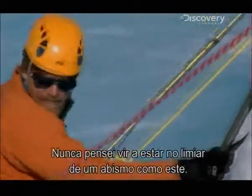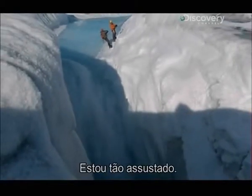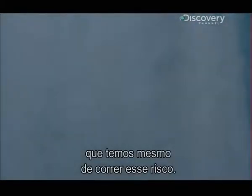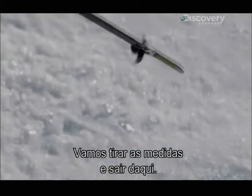I never thought I'd be standing at the edge of the abyss like this. I'm so scared. But the information is so important, we actually have to take that risk. Let's make these measurements and get out of harm's way.